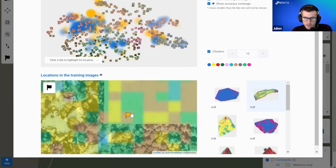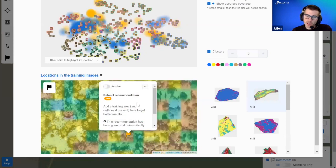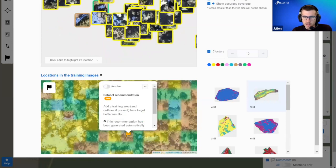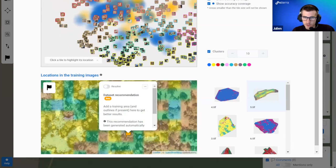And I have one thing here, which is a dataset recommendation marker. This is the way the system is telling me that I should add a training area in that region because it's not covered by the dataset. And it makes sense, right? Because we've seen before that the snowy region was at the bottom here, and as you can see in this visualization, it's not covered by the yellow region. So this is pretty key, that I make sure I introduce at least some training and accuracy area in the snowy region, so my detector is robust to snow.